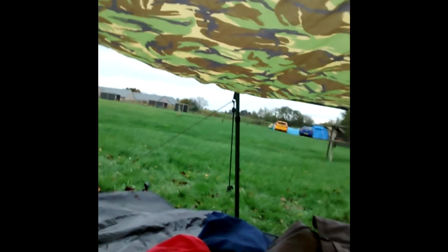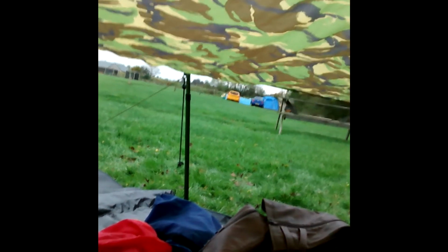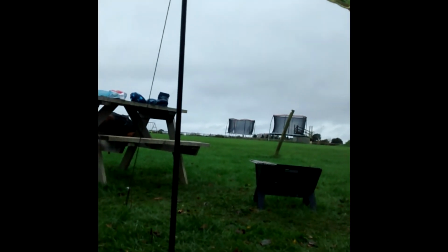The porch, I've elected to just chuck the basher up. I've just used those Gore-Tex poles, which are still happily rusting nicely, and using the big tall poles there as well.